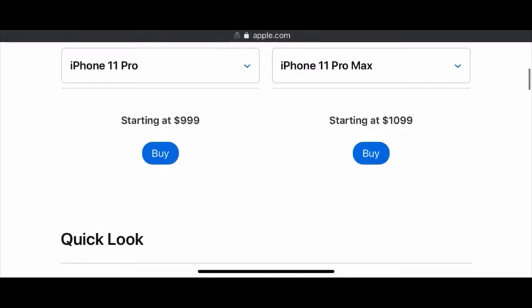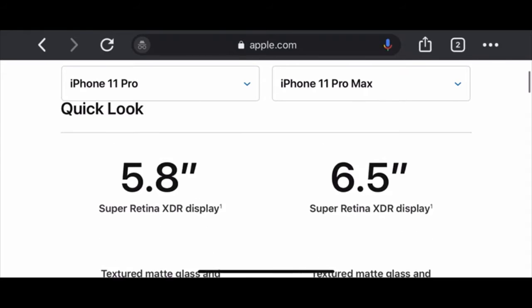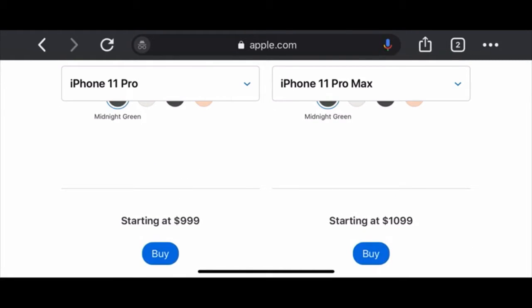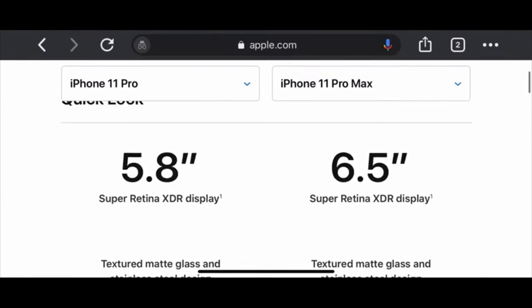The prices for these two are only $100 apart, so not a huge difference. But the only big difference between these two iPhones is the sizes. The iPhone 11 Pro is 5.8 inches, and the iPhone 11 Pro Max is 6.5 inches, which is 0.1 of an inch bigger than the XR, and also 0.1 inch more than the iPhone 11, the normal one. So the other one started at $700, right? So you're paying another $400 just so you can have the 3 cameras and a bigger screen. That's up to you if you want to do that.